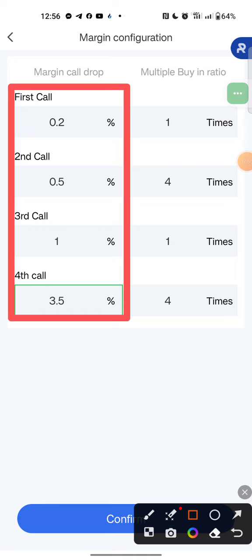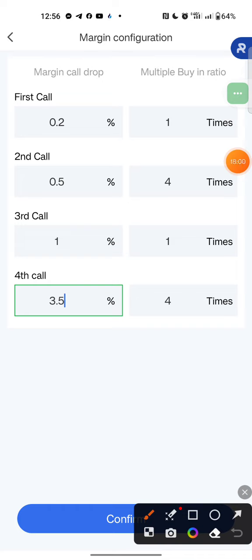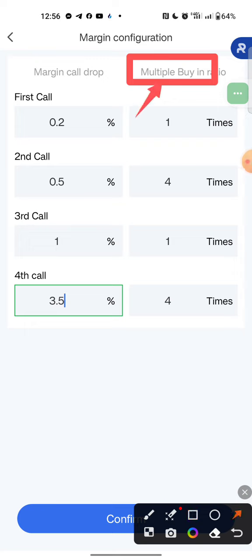Now, we have finished the margin call drop. Now, we want to go to the next area. How should the robot put in our remaining balance of $80? When I say $80, I mean someone who took 20% of their $500, which is $100. How should the robot bring in your remaining $400 in the market? And this is what we have, the multiple buying ratio.